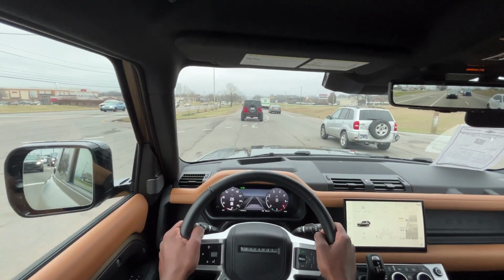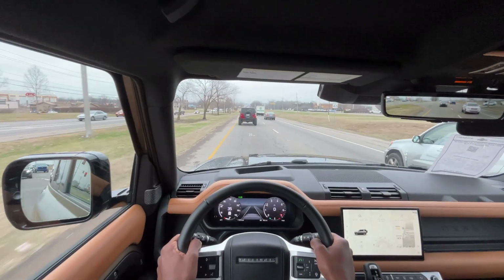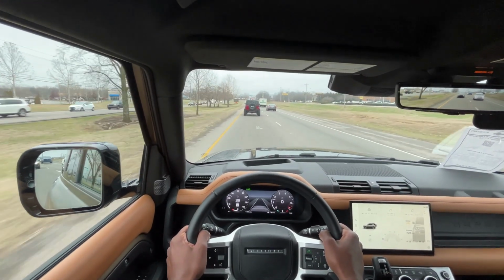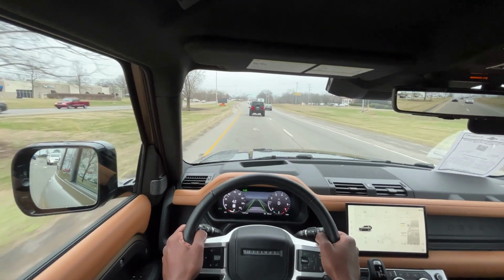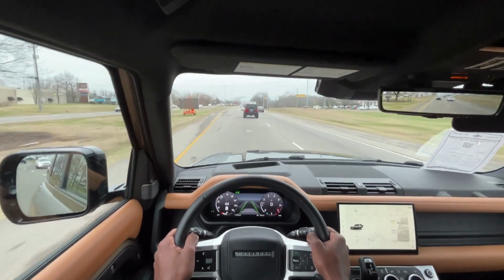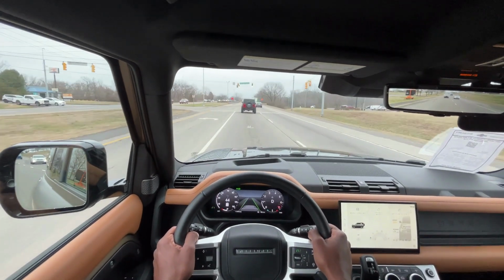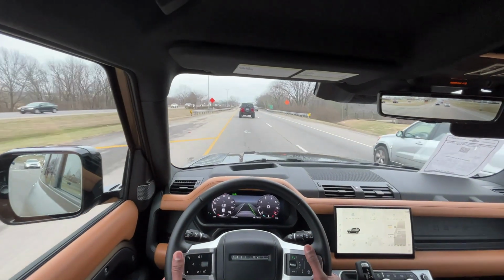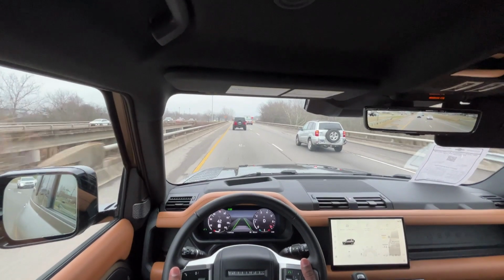Now, the Defender is definitely going to be much pricier than anything else in the segment, especially with how the used car market is now. And even the new car market, everything still has markups. But long term, I'm sure these will hold their value. And other than the price tag, the vehicle itself is extremely practical.